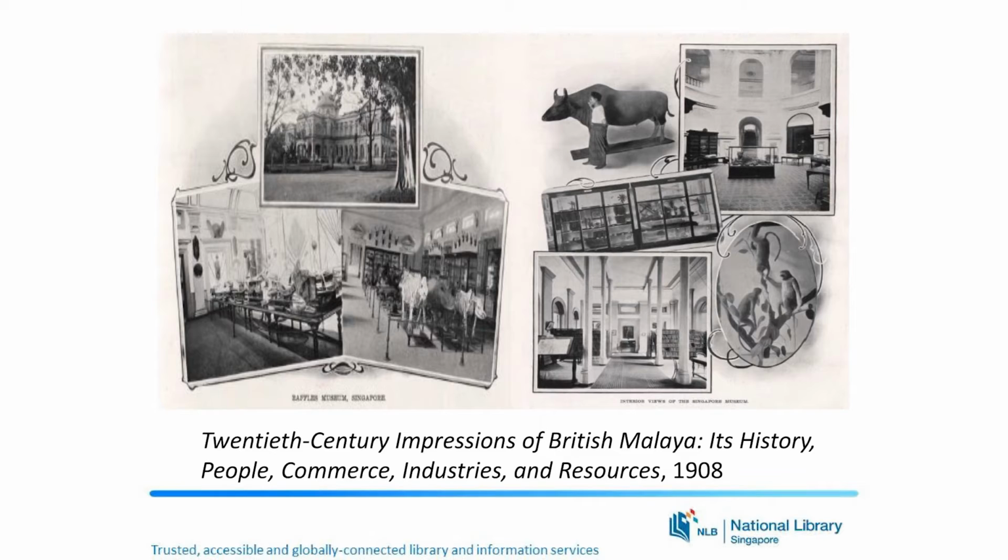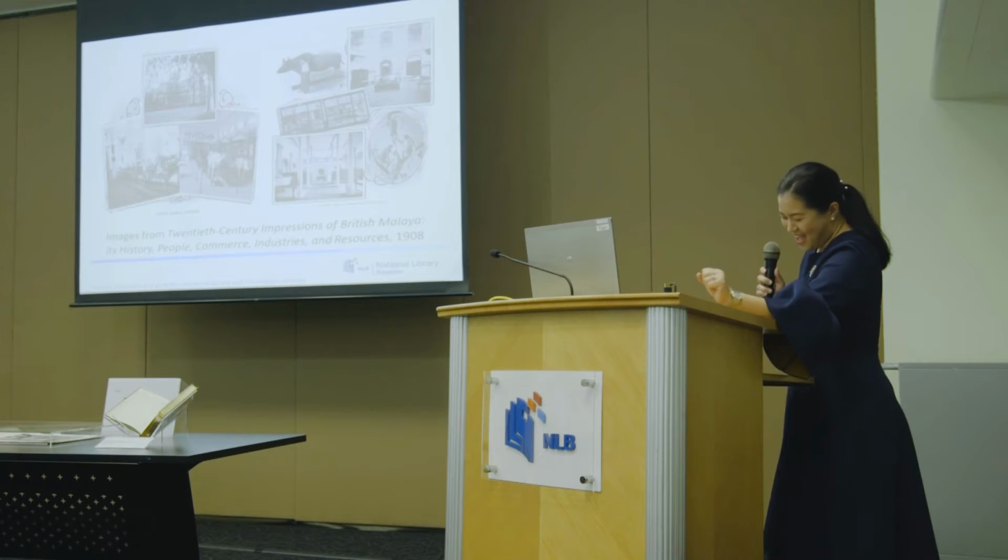Right. And this one, can you recognize where this is? Can you tell where this is? Yes, it's the museum. Another place of interest frequented by tourists was the Raffles Library and Museum on Stamford Road, which was opened to the public in 1887 by Governor Frederick Weld. And the pictures on the screen are rarely seen images of the interior of the Raffles Museum from the 1900s.